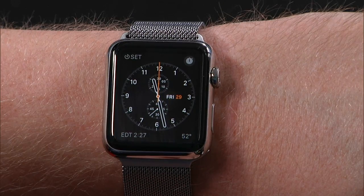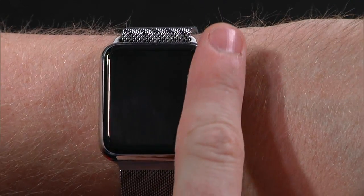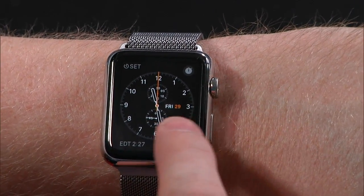I don't like the design on the leather bands. I think all of them look cheap for what they're charging for them. All right, let's take a look at this digital crown, because this is what Apple says was their big innovation, interface-wise.